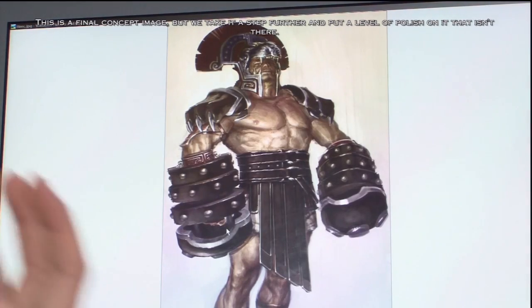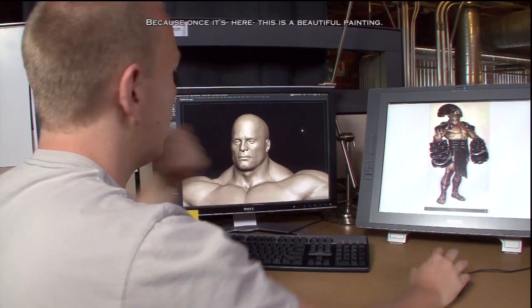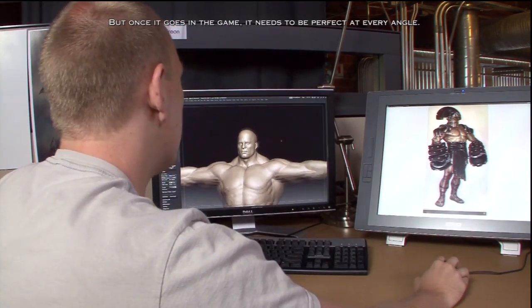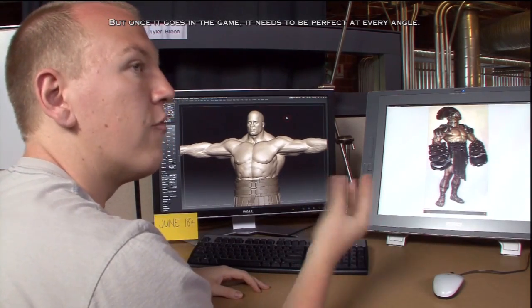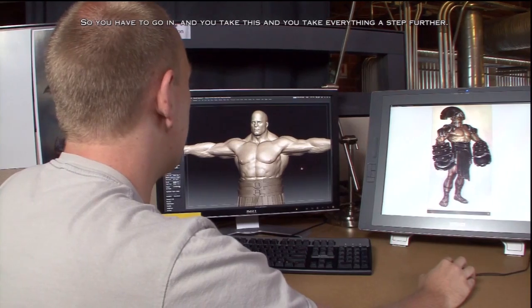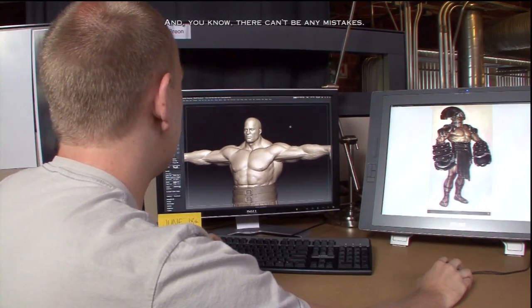This is a final concept image, but we take it a step further and put a level of polish on it that isn't there, because this is a beautiful painting, but once it goes in the game, it needs to be perfect at every angle. Every angle you look at it has to be a great piece of work. So you have to go in and take everything a step further, and there can't be any mistakes.